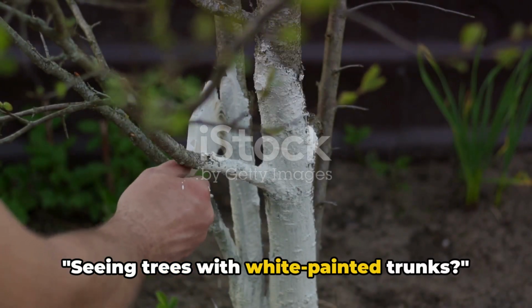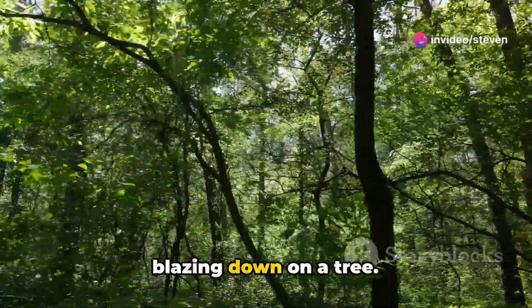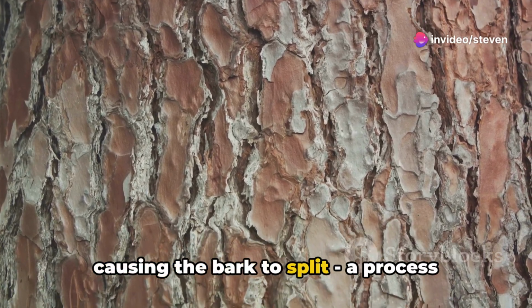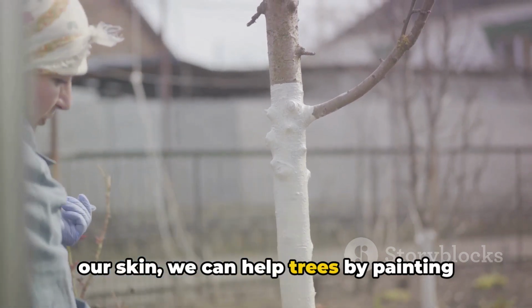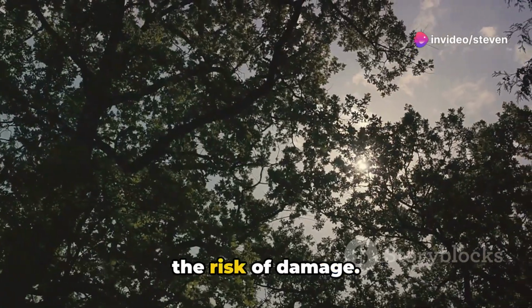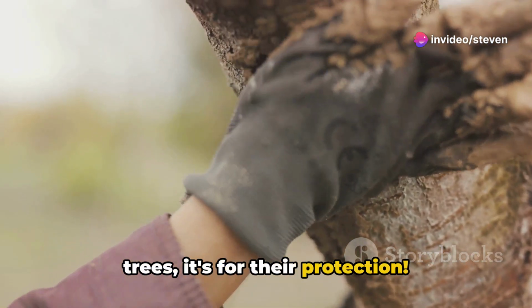Seeing trees with white painted trunks? Picture this: a hot summer day, the sun blazing down on a tree. The temperature changes can be extreme, causing the bark to split, a process known as sun scalding. But like applying sunscreen to protect our skin, we can help trees by painting their trunks white. This coat reflects the sunlight, reducing the risk of damage. So it's not just a fashion statement for trees, it's for their protection.